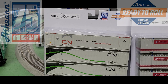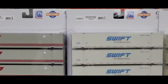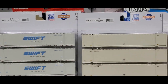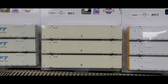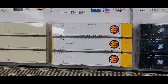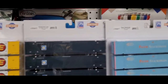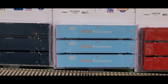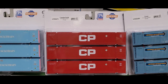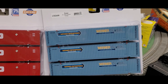So this is the Canadian National. Great look there. We got the Ferromex. Well, we've taken a look at a bunch of Ferromex engines over the years. We got the Swift Intermodal. We got the UPS. And I know a lot of people like UPS things on their layout. So that is a great one. We got the Estes. We have the Florida East Coast. Got a really nice looking one here. We got the Pacer Stacktrain. We got the CP, Canadian Pacific, and finally we got the Werner, and that is an awesome looking car.